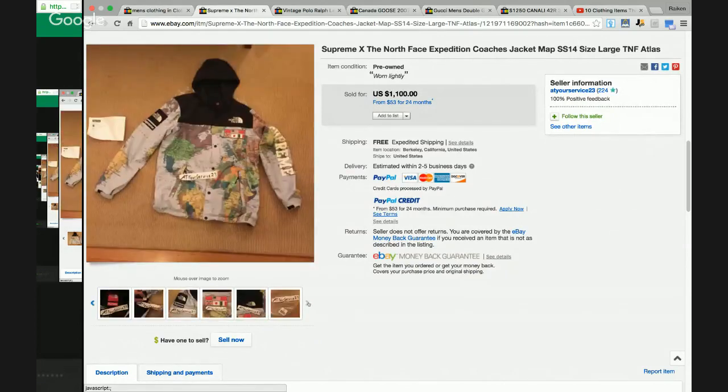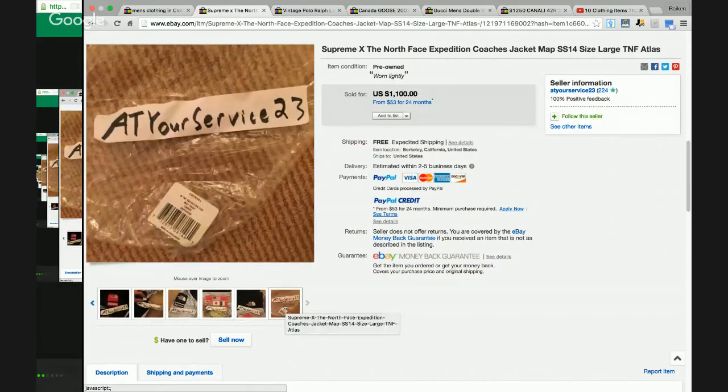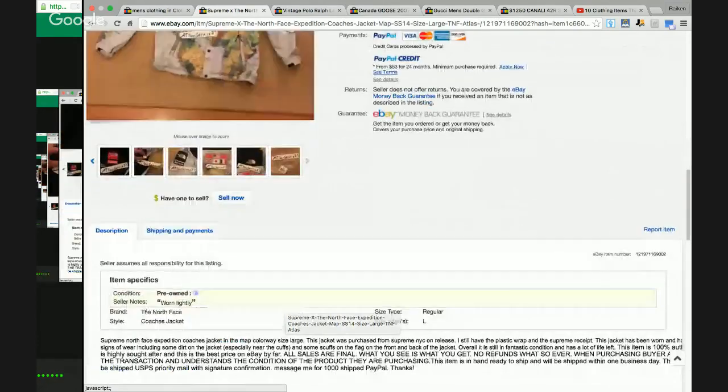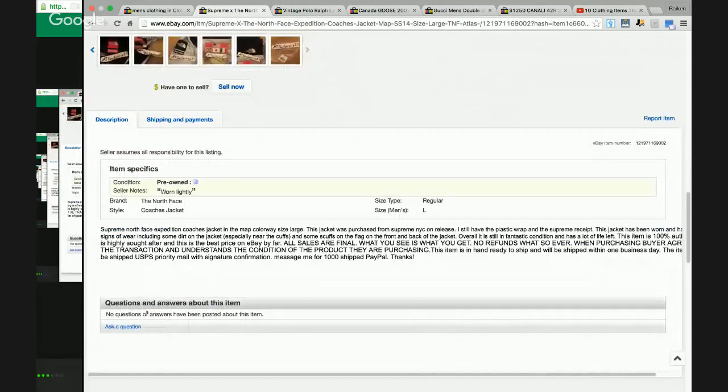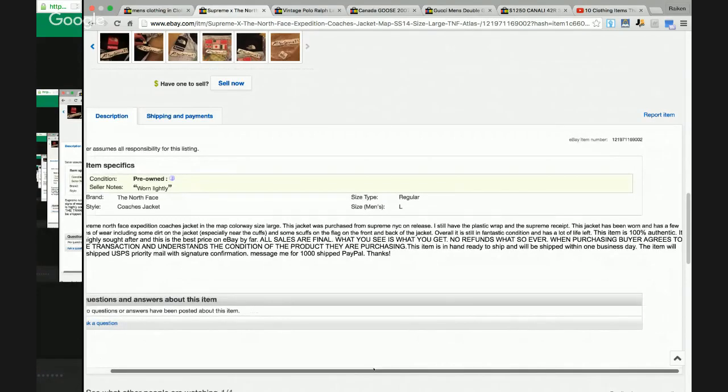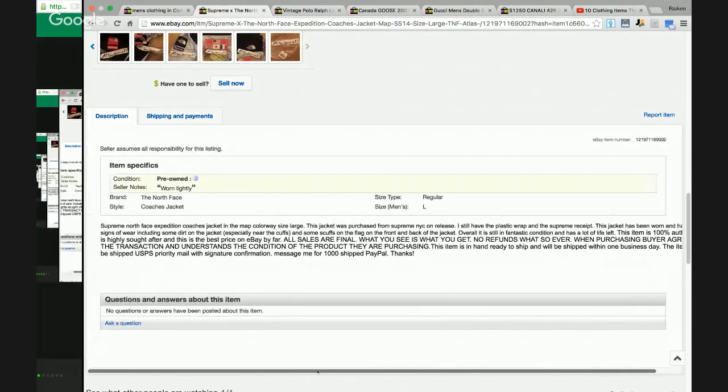It's real. I'll show you guys a few more pictures. And this thing's used. It's not even new. Supreme North Face Expedition Coach jacket. "This jacket was purchased from Supreme in New York City on release. I still have the plastic wrap and Supreme receipt. This jacket has been worn and has a few signs of wear, including some dirt on the jacket." So this guy or gal sold it for $1,000 and couldn't even bring it to the dry cleaners first. But hey, I ain't judging.